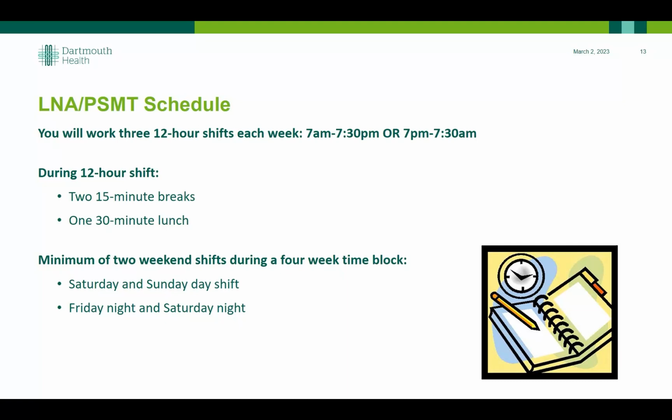You work a 12-hour shift and are allotted 2 15-minute breaks and 1 30-minute lunch. You are required to work every other weekend, either a Saturday daytime, Sunday daytime, or a Friday night or Saturday night. One thing to keep in mind throughout all of this is that there is shift differentials. For weekends, you get an extra $2, evenings, an extra $1.60, and nights, an extra $5.50.